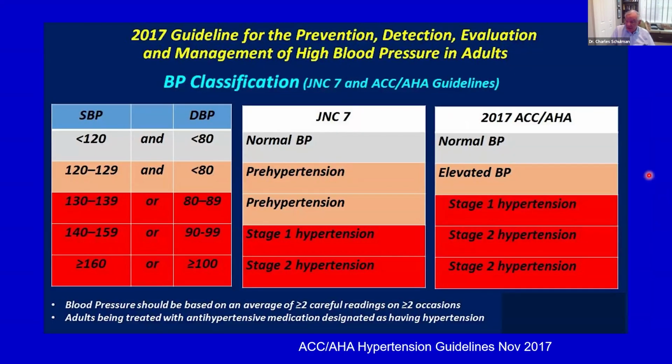Now, this is as a result of SPRINT and other studies. This is the 2017 guideline. Previously, there was the JNC, the Joint National Committee for the Prevention, Detection, Evaluation, and Management of High Blood Pressure. But that committee published its last formal report in 2003. That was JNC 7. There was an attempt at an update, but it never really made it. And so by 2017, the American College of Cardiology and American Heart Association took over the task of developing guidelines for hypertension and also for other cardiovascular conditions.